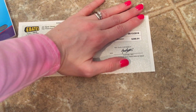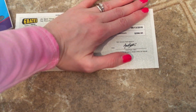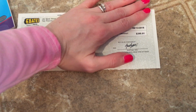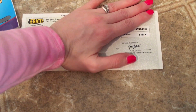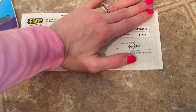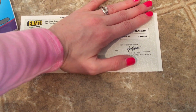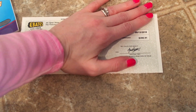I also wanted to share with you guys this that came in the mail, which I've known for a while that it was coming. I just had to wait for the right time. It is my Ebates check for this quarter, and as you can see, it's $390.91. That is how much money I've earned in the last 3 months by using Ebates. Using it when I do any online shopping. There are some in-store options now to use it in-store, and for referring friends like you guys.